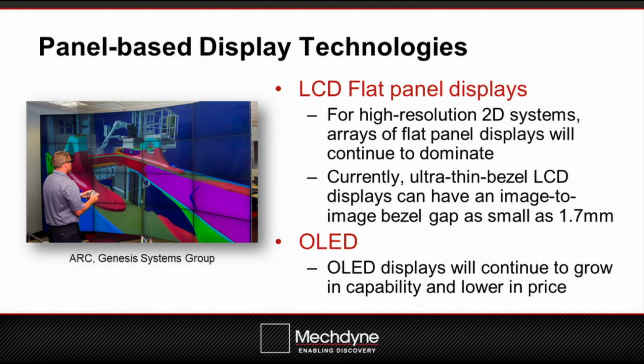Another trend that I think we're going to see in visualization facilities is a continued move toward flat panel-based technologies. LCD flat panel displays, especially for high resolution 2D environments, are pretty much the way to go. The bezels on those are getting ultra thin, and you're going to be able to get as much resolution as you want. You just tile up as many as you want, and you're going to begin to see more and more 2D large screen arrays, especially for that type of visualization. The image-to-image gap is down to 1.7 millimeters.